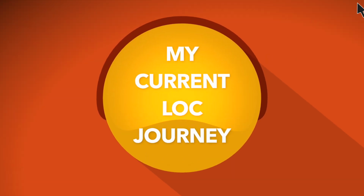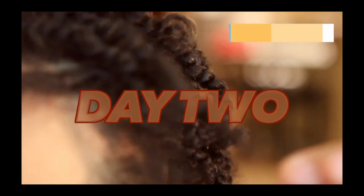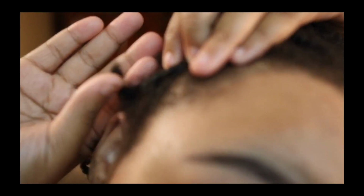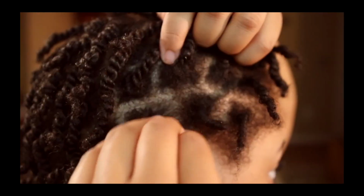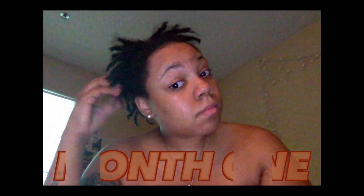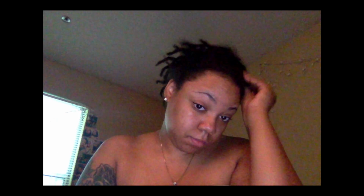Now, most of you know, I started these locks off with two-strand twists and the diamond parting system. I was very specific with how I wanted to start my locks because I knew exactly how I wanted them to look once they matured. Throughout the first couple of months, as I mentioned before, I wore a lot of wigs, a lot of hats, and a lot of scarves.